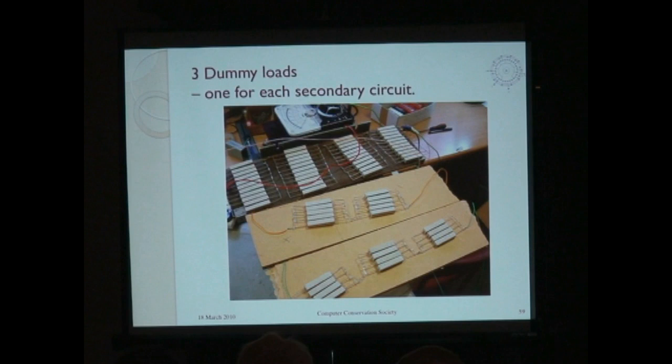There's my dummy loads. To test the power supply, I made a rough estimate of the kind of current that would be likely to be drawn based on the annotated schematics and, finger in the air, I suppose, that's what I came up with as a dummy load. So we were able to run it under test for a while.